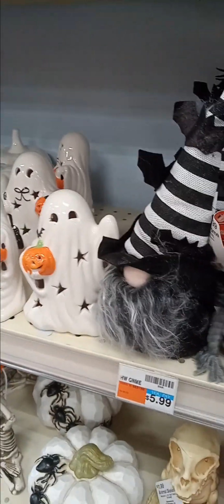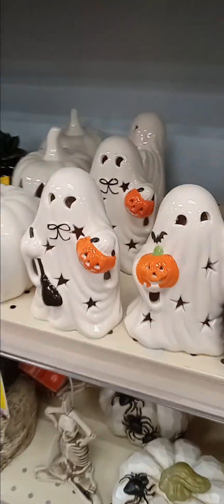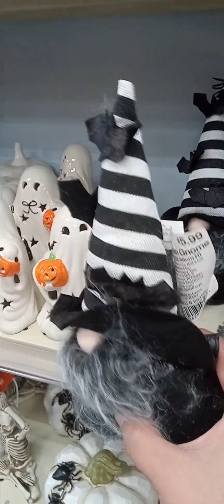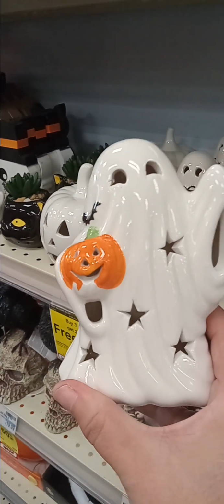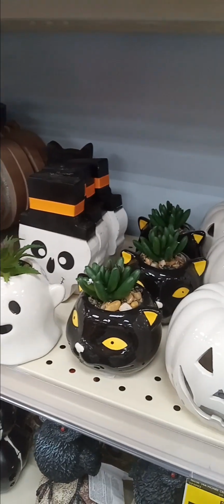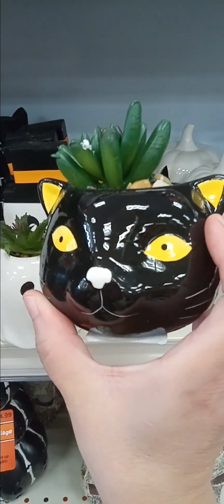Oh my god, these gnomes are so cool. I love them. This one with the spider or that. I like the spider better. Maybe the ghosties. People are going crazy buying different kinds of ghosties, like these little statues, figurines, whatever they call them, and other sizes.